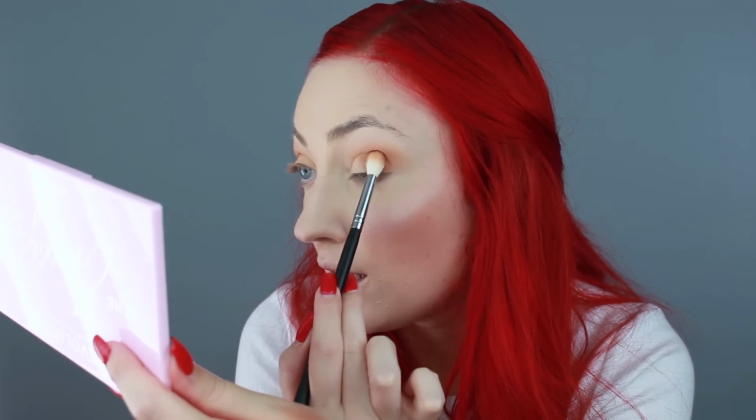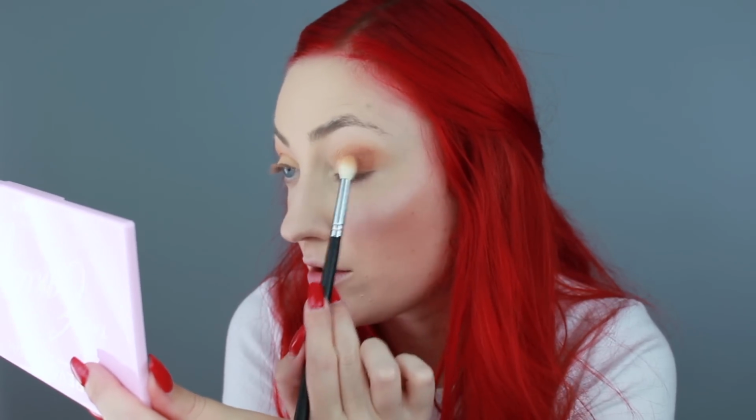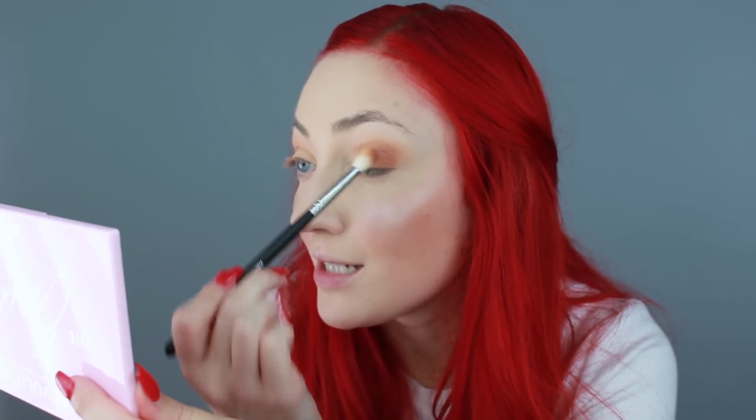So I'm gonna go into Faith. I'm just taking a little bit of Faith to kind of deepen it up, and I'm just patting it on, and I really didn't even add much to my brush, so I love the pigmentation on these shadows. They blend nicely. I wouldn't consider myself any sort of eyeshadow expert at all, so for it to work easily and blend into each other without having to struggle, I really appreciate.